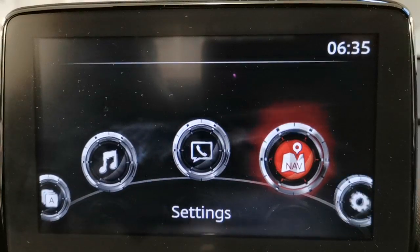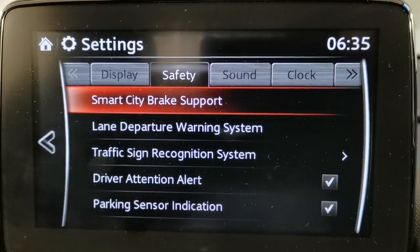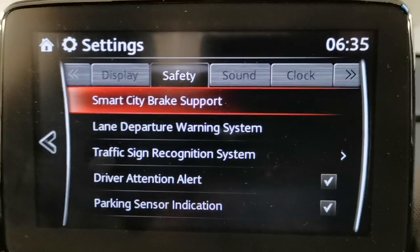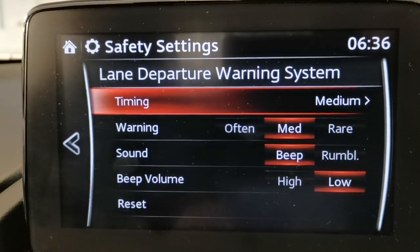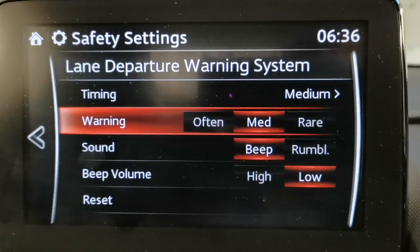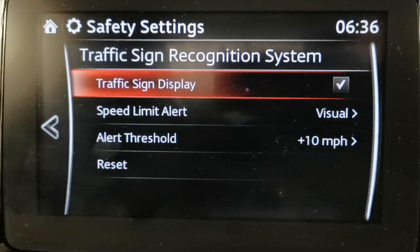Home screen. Settings. Display we're looking at. You can alter it between auto, day and night modes as I alluded to. Brightness, contrast, safety. Car's got a plethora of safety features. Got smart city brake support. You can adjust all the sensitivities, the type of warning, etc., and the volume of warning on smart city brake support. Very useful for close driving around town. Lane departure warning system will ensure you stay in the correct lane on the motorway or any A or B road. If you start to drift, the car will warn you of that. But again, you can set up timings, warnings, sounds, the severity of warning, etc. So there's a whole load of stuff you can look at. Traffic sign recognition system it's got.